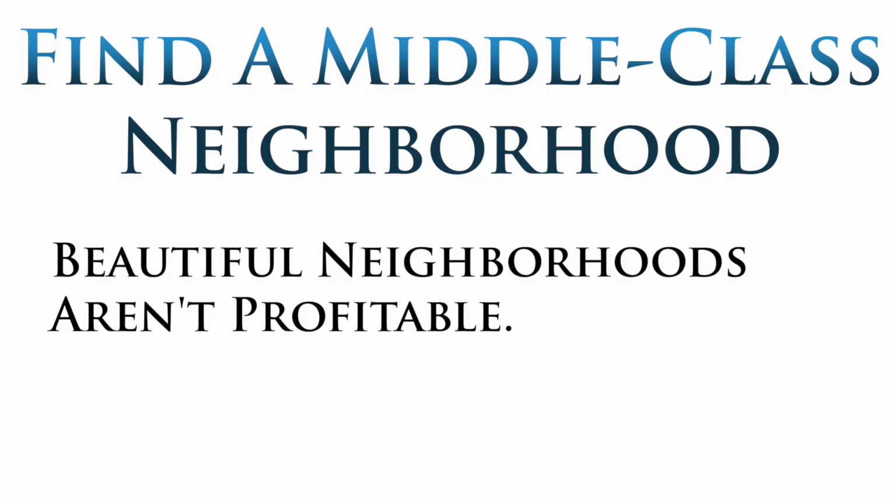So 800 to 2,000 square feet, a smallish or mid-sized property, is what you want to look for. You don't want it to be too big. You want to avoid bad neighborhoods, but you also want to avoid beautiful neighborhoods. Beautiful neighborhoods typically aren't profitable. Bad neighborhoods are just bad neighborhoods. Your property often won't appreciate, and it's difficult to attract a quality tenant to a bad neighborhood.